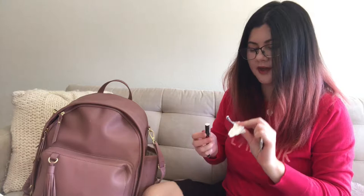Garbage. Cool. More garbage. Oh yeah, lens cleaning wipe. Because my glasses are really gross. I think that was actually my last wipe. Note to Jess, order more lens wipes because I have to use several a day.